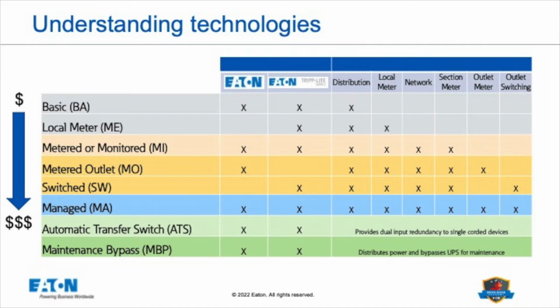So one of the things we talk a lot about in PDU is how it can get kind of complex, right? So charts like this kind of help boil it down and give you a little way to guide yourself through it. And then just on the bottom there, the two in green, automatic transfer switch. I'll talk through that, but that basically provides dual port redundancy, and then maintenance bypasses for servicing and replacing UPS.